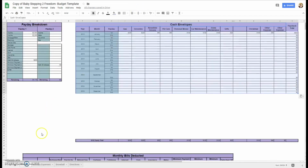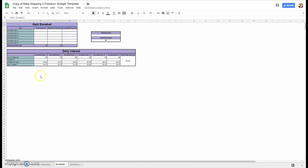We'll go back to the template and talk about the Snowball tab. So here is the Snowball tab. This is where you will keep track of your debts each month. This is how we keep track of our debts. I know lots of people do it differently, but this is what works for us once again. So this is where you would list your debts from smallest to largest.